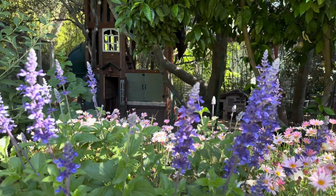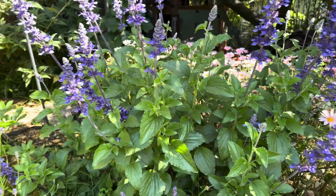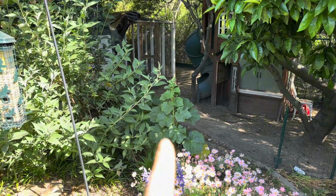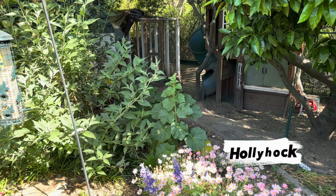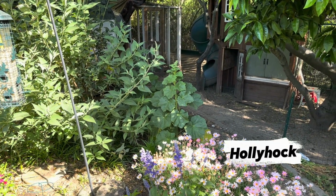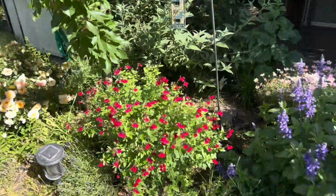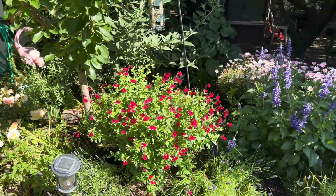And then we have the salvia here. We have those, I forgot the name of those flowers. Sorry, I have some mosquitoes here. They're growing tall and beautiful. They're gonna start blooming soon. The butterfly bush. Then we have another salvia. The bees are loving it.